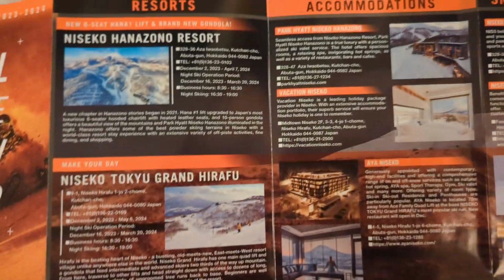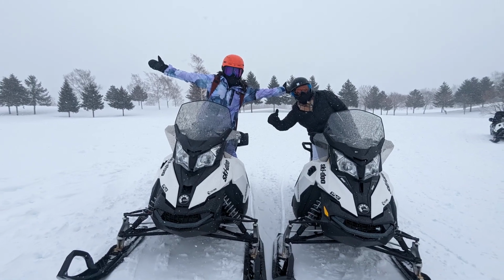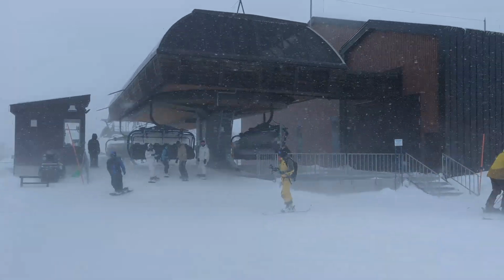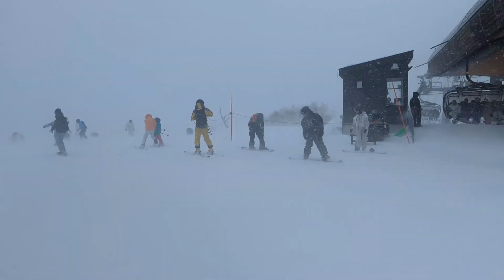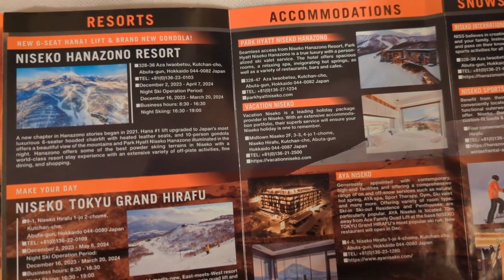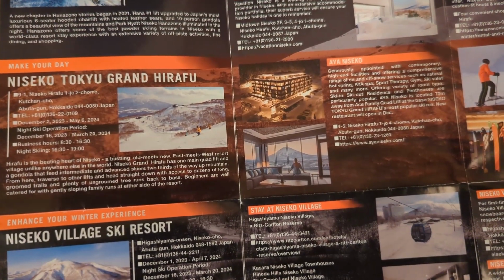Honestly, once I went to the Hanazono Resort in Grand Hirafu, I pretty much just stayed there because the runs were really nice, and then there were a lot of people there. I felt safer there. There were a lot of options for eating. It was just nice. So to recap, definitely we recommend Niseko Hanazono Resort and the accommodations listed here. I would definitely recommend Niseko Tokyu Grand Hirafu and all the accommodations listed there.